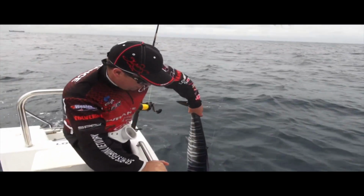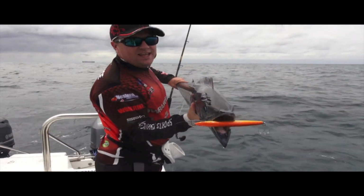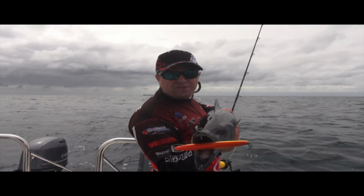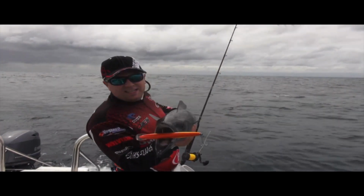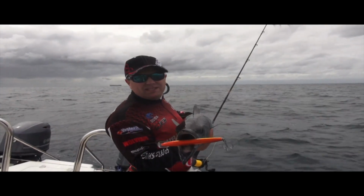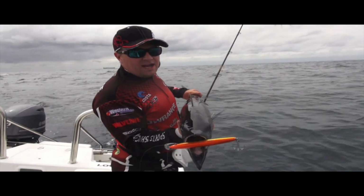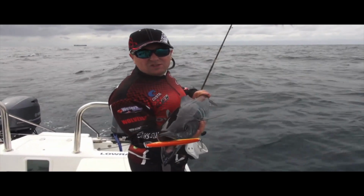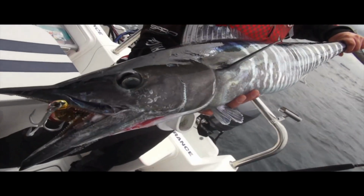Okay, well, there you have it, Mr. Wahoo. You can see that swimming lure is right in its mouth. If you look at the features of this fish, it is absolutely built for speed. It can take off at the flick of a tail and reach up to, I think it's about 60 kilometers an hour. Absolute beast of a fish. Guys, you can see how the trebles affect the fish, but unfortunately with these swimming lures we have to use trebles because it affects the way that the lures actually swim.